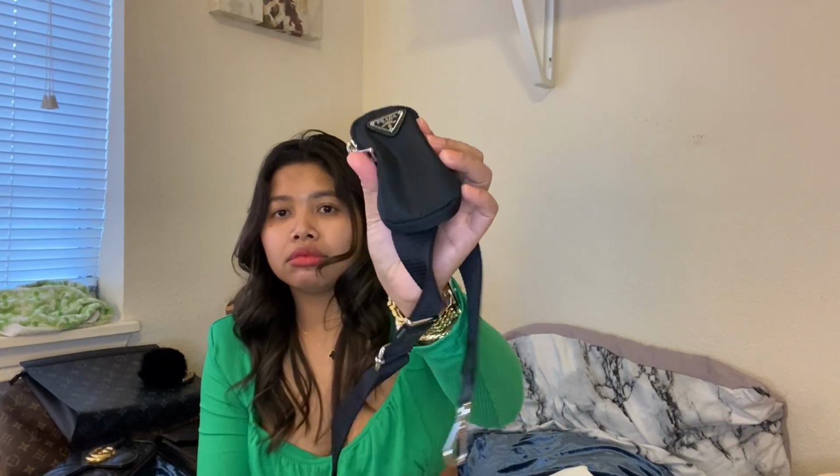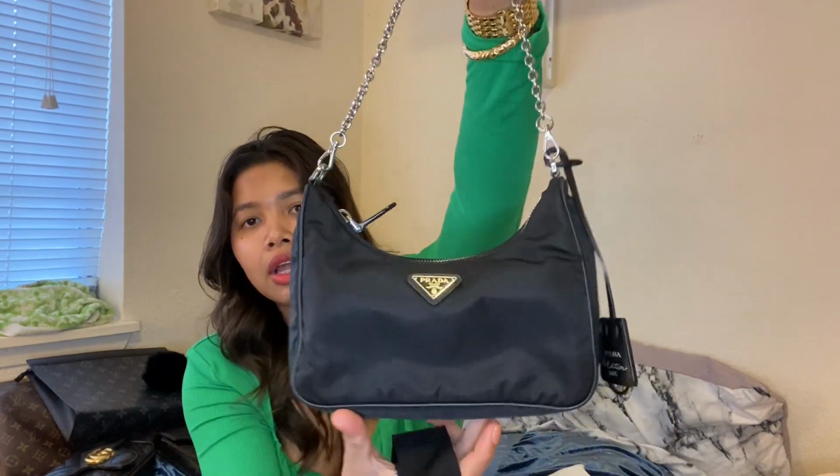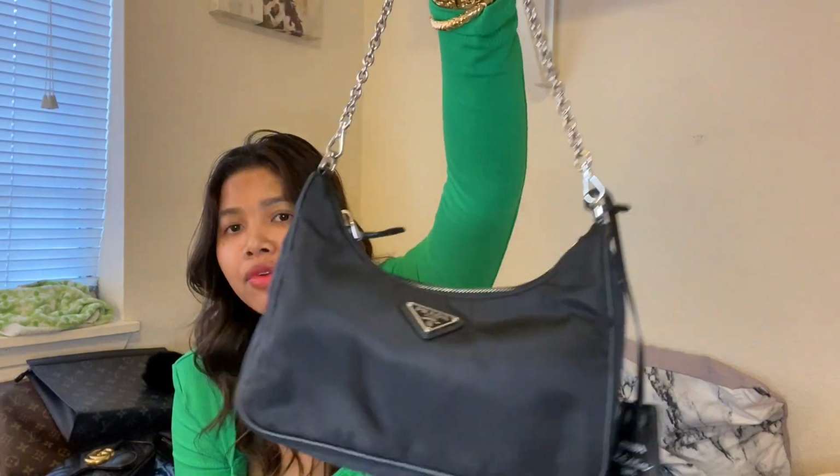It's really good. If people are first time buying a designer bag, I wouldn't recommend it. You know, you just buy whatever you feel like. So I have this bag, and it kind of loses the shape a bit, you know, not so perfect.